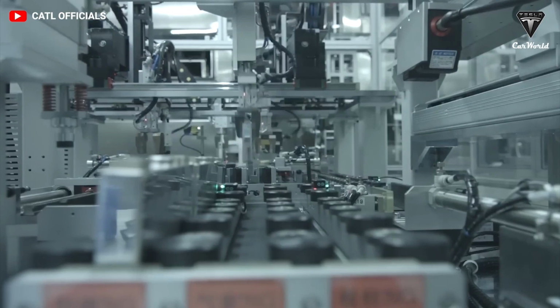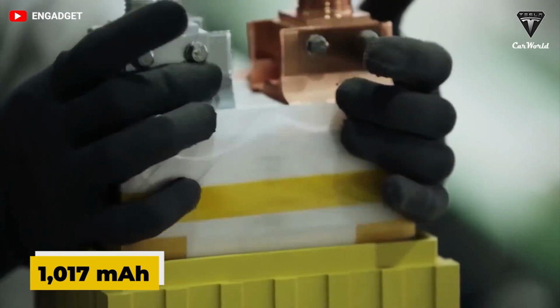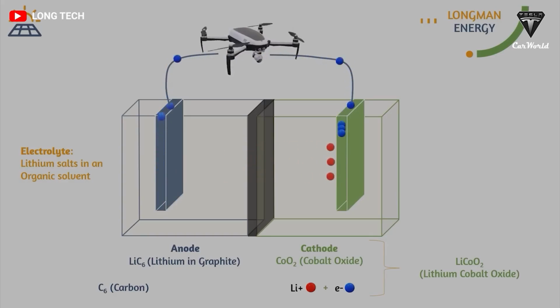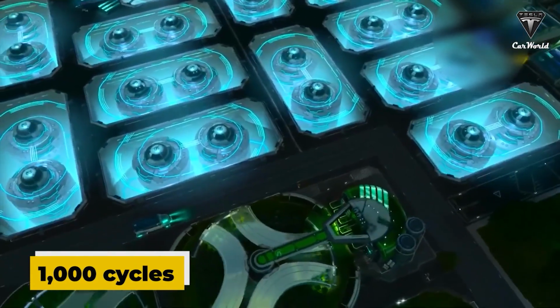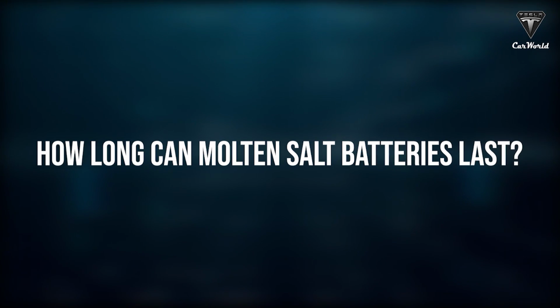The result is a sodium-sulfur battery with a high capacity of 1,017 milliamperes at room temperature, which the team notes is around 4 times that of a lithium-ion battery. Importantly, the battery demonstrated good stability and retained around half of this capacity after 1,000 cycles, which is described in the team's paper as unprecedented. How long can molten salt batteries last?